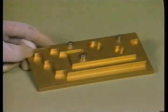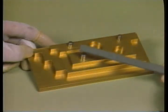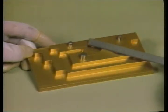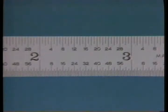Now, let's apply what we've learned to the most basic instrument for determining linear measurements, the steel rule. Rules are used in many applications, even though they are not nearly as precise as the other instruments you'll be using in this course. They are designed for quick, relatively rough measurements. The engraved markings and numbers along the edge of the rule are called a scale.